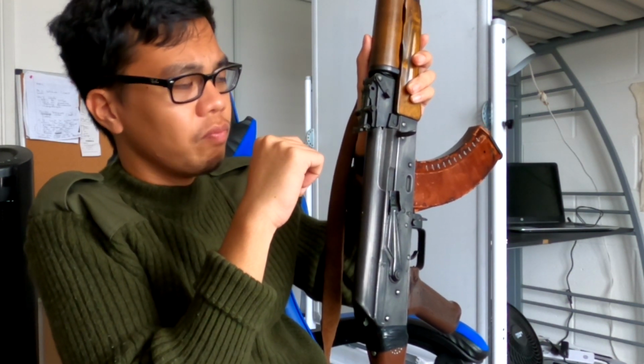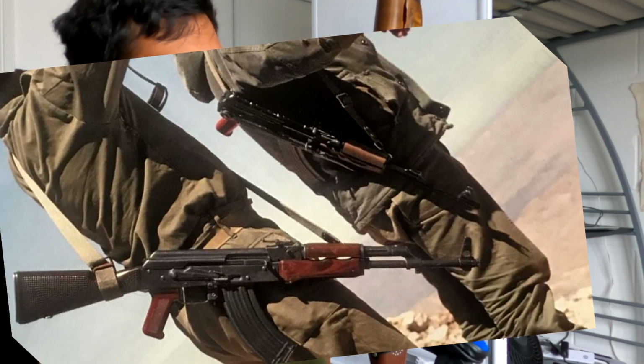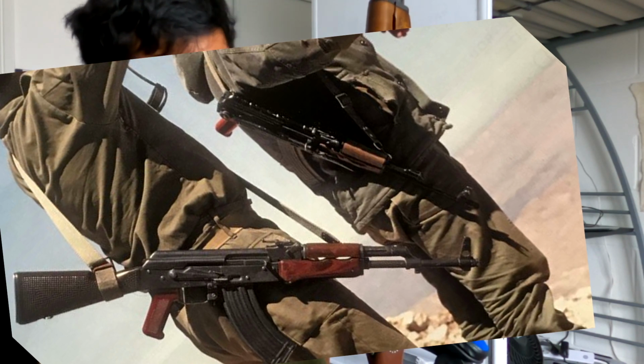So in this reference image that I've seen, it takes place somewhere in Libya, and you could see a person with a Russian AKM with an East German stock.